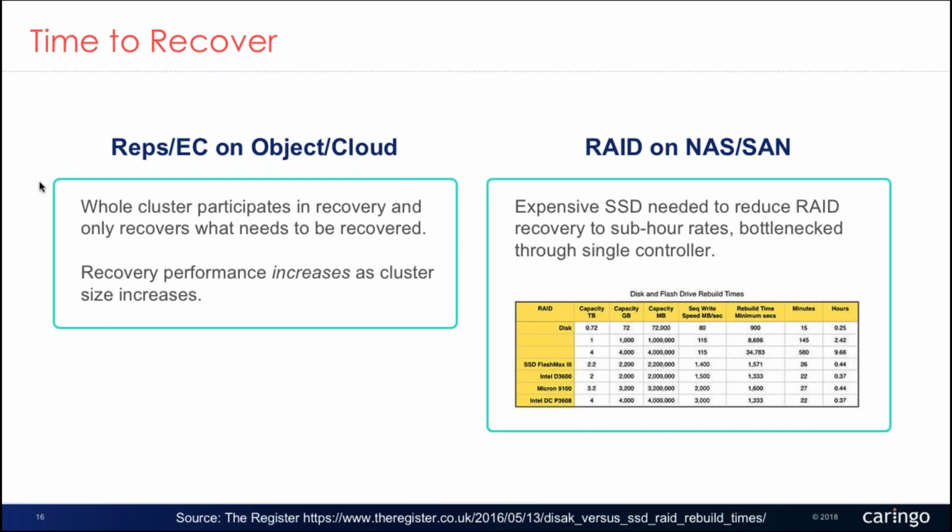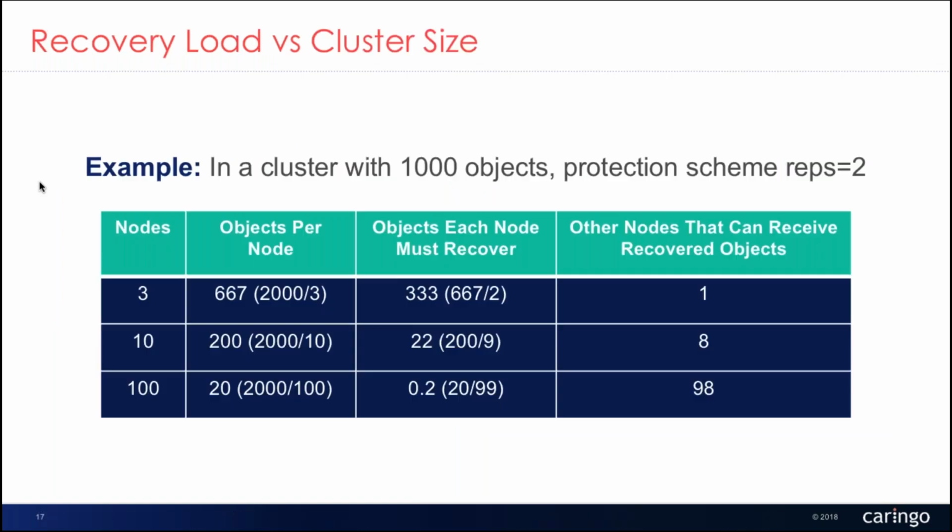Yeah, and it's interesting. With RAID, with these SSD-based solutions, those are really optimal for small data sets, correct? But as data sets increase, normal kind of thinking, you would think, well, as my data sets increase or my cluster increases, everything's going to take longer to recover, right? Well, that's not the case with object storage. And do you want to explain why, Tony?